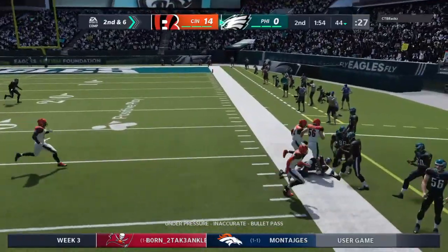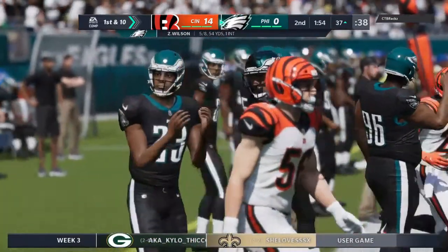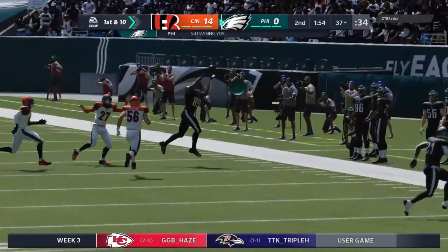Escaping the pressure right. Going to throw right side here, complete. And he's going to be out of bounds, but not before he takes it inside the 40. 19 yards to pick up there. Move the chains.